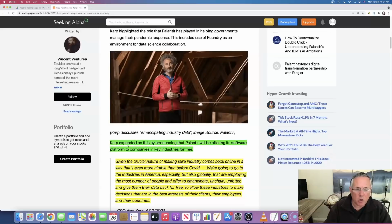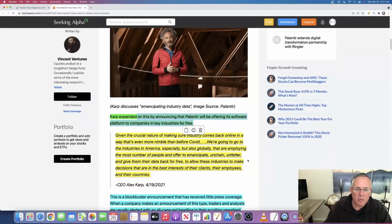Okay. So Karp expanded on this by announcing that Palantir will be offering its software platforms in key industries for free. Here we go. He said, and this is a quote, "Given the crucial nature of making sure industry comes back online in a way that's even more nimble than before COVID, we're going to go to the industries in America, especially but also globally, that are employing the most number of people and offer to emancipate, unchain, unfetter, and give them back their data for free, to allow these industries to make decisions that are in the best interest of their clients, their employees, and their countries." Why would they do this?